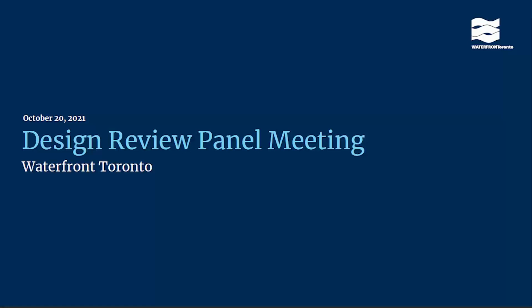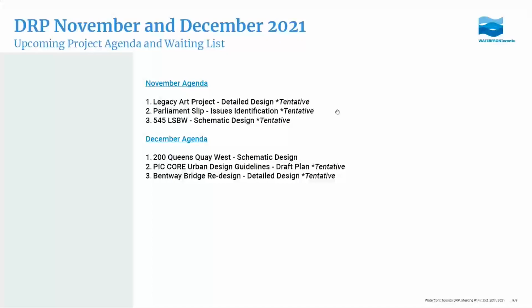Yeah, so these are the upcoming meetings. You can see we've got the Legacy Art Project tentatively coming back in November, as well as the Parliament Slip Project and the 545 Lakeshore Boulevard West. Those are all still tentative as to whether or not they're going to make it then. And then December, we have the 200 Queens Quay West Project, the PIC4 Urban Design Guidelines, and the Bentway Bridge redesign. You can see many of these are sort of tentative.